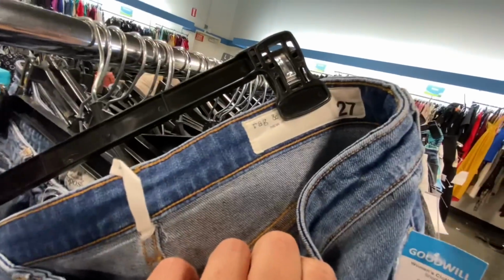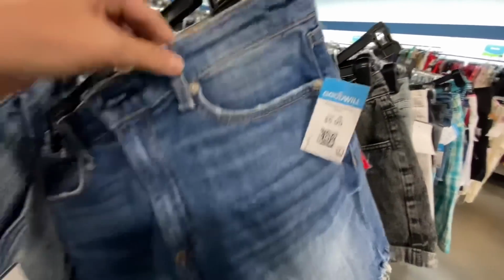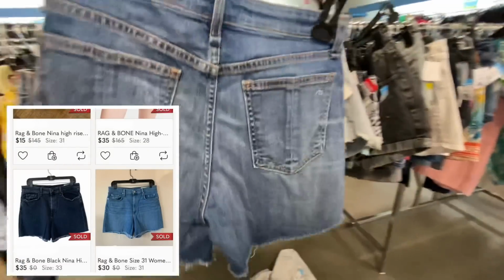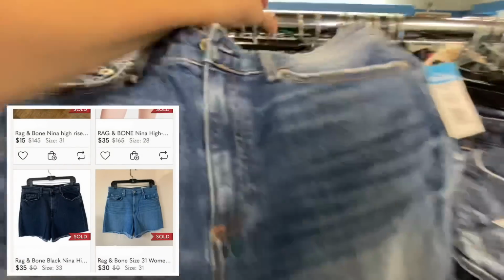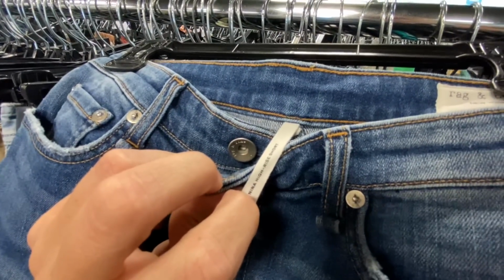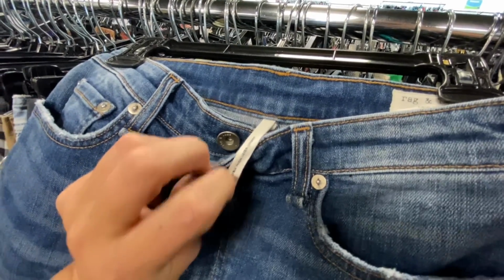Here's a pair of Rag & Bone shorts, and while Rag & Bone is hit or miss, I did like the length of these, and so again, right season, not a bad price. These were high rise, so it's got the style right there, easy to look up, easy to list, and yeah.